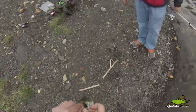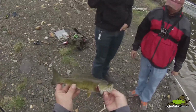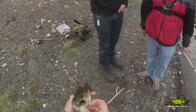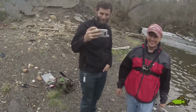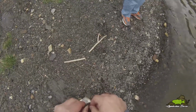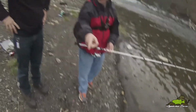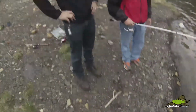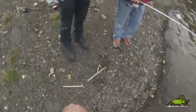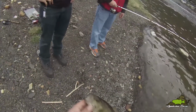Hey, yeah. Awesome, man. I'm telling you, you can feel it once I got just about to the break line. You can feel it picking it up and just shaking it. It wouldn't quit. That's what this one was, just a little tapping, and I was just like, well, maybe I should try. He swallowed that thing. That means they are pretty nice.